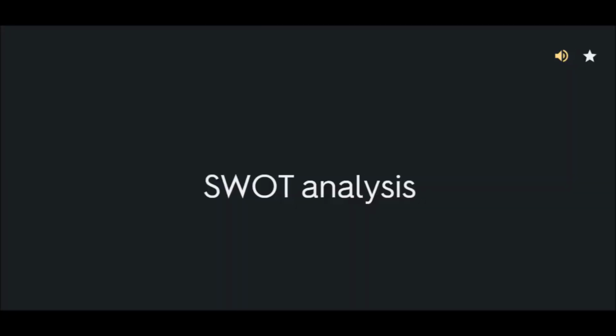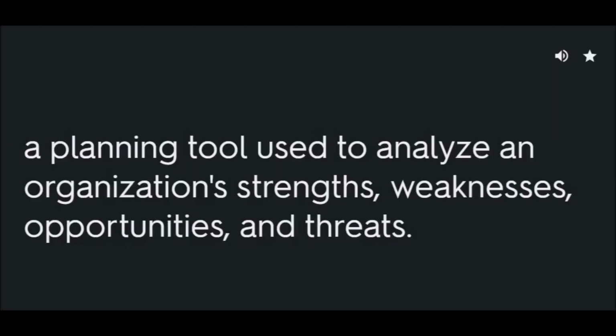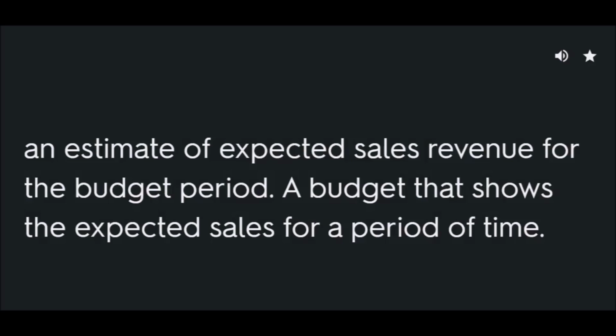SWOT analysis. A planning tool used to analyze an organization's strengths, weaknesses, opportunities, and threats. Commercial paper. A written promise from one company to another to pay a specific amount of money. Sales budget. An estimate of expected sales revenue for the budget period. A budget that shows the expected sales for a period of time.